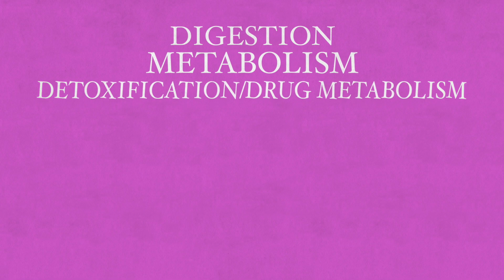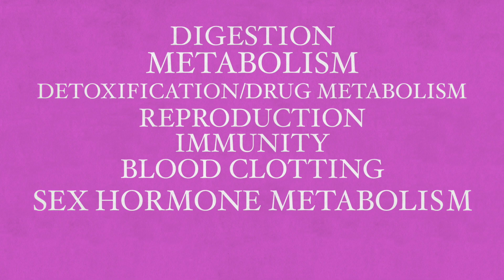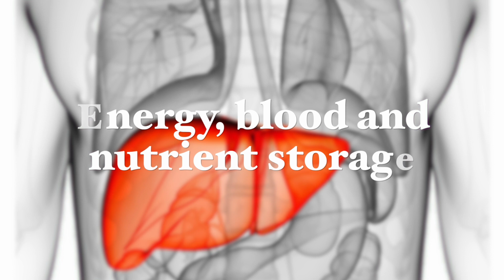The liver supports digestion, metabolism, detoxification, drug metabolism, reproduction, immunity, blood clotting, sex hormone metabolism, cholesterol balance in the body through bile production, and energy, blood, and nutrient storage, and many other functions. The liver does all of these due to its interactions with the many organ systems. The liver comprises about 2% of adults' body weight.